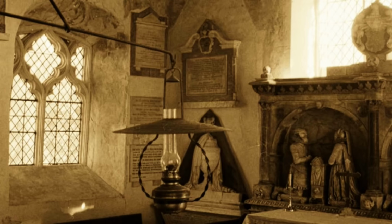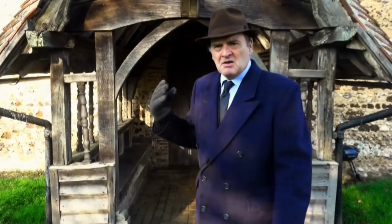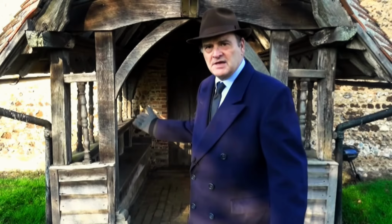And particularly so inside. It contains a number of fascinating monuments and plaques to the people that lived in this area, particularly the landowners. But today, unfortunately, I can't actually get access to the church, but I'm hoping to come back on another day. But what I can share with you is this amazing porch.